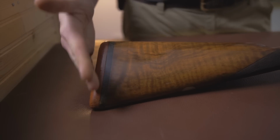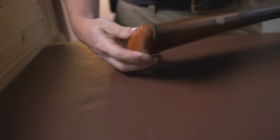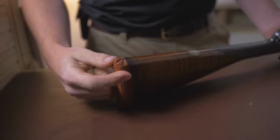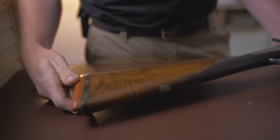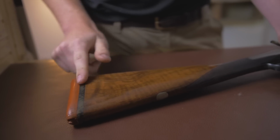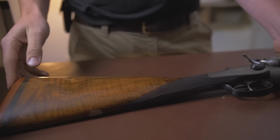At the back we have a Silvers style pad. These things do sort of wear with age, and as you can see, a few chunks where it's just started to go hard, fall apart, are there. However, to replace it would kind of ruin the character of the gun a little bit, seeing as it's been hand finished into the stock there.